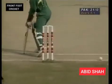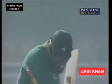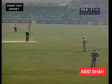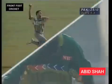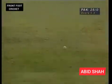At point at the moment is Chris Harris, acting 12th man, because we understand that Danny Morrison has left the field with some problems. We understand that Morrison may have a little bit of a problem with his groin. It's too wide, and that's gone past Harris. And then we were just talking about, he's very good there in the covers, but he's not good enough to stop that. That was a beautiful shot, and Dion Nash for once giving Amir Sohail the luxury of going onto the back foot and placing that ball between extra cover and point.